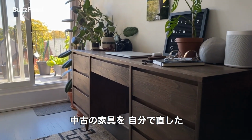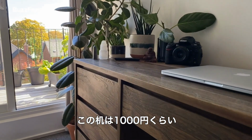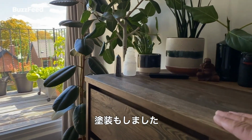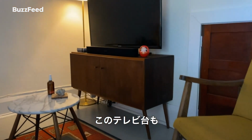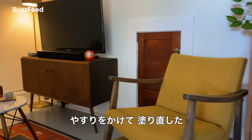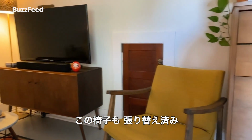The majority of my furniture is thrifted and restored by me. This desk I got for $12 and sanded down and gave it a new walnut finish. And then the TV hutch that I have here was thrifted and resanded and refinished. And this chair sanded and reupholstered.